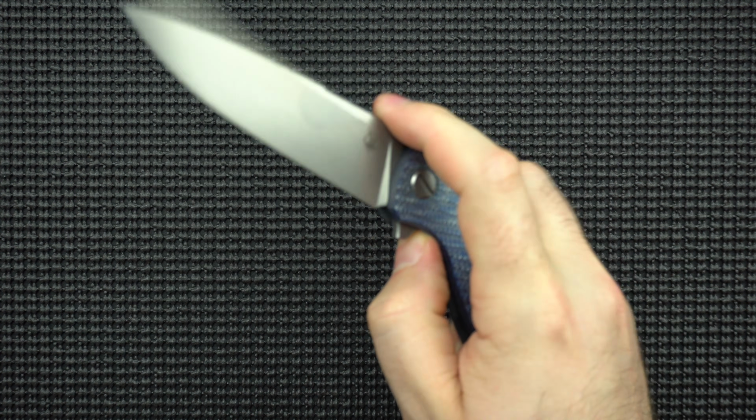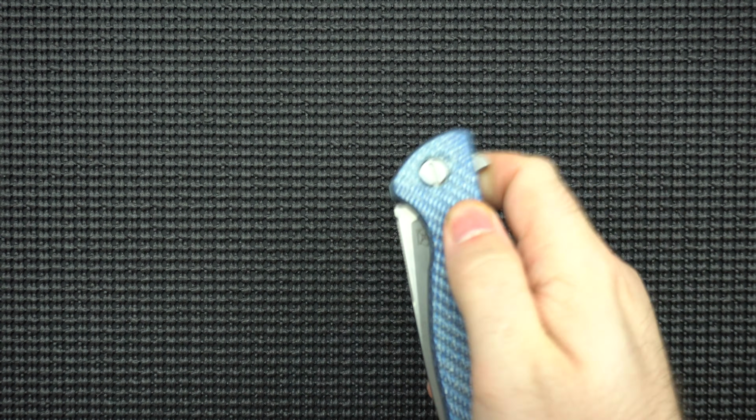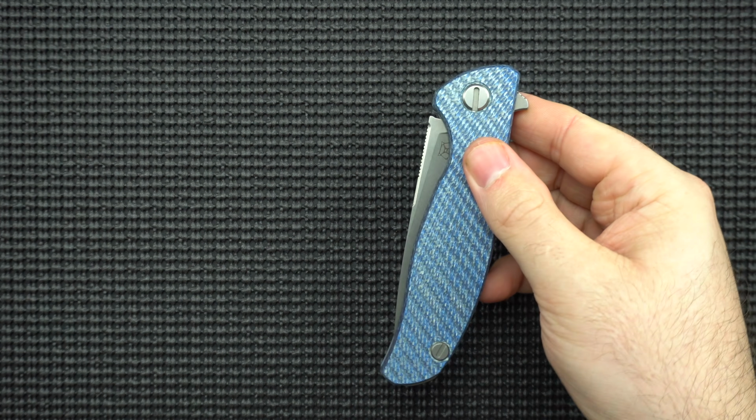I would say this is very similar to the Koenig Arius. I would say it's a little bit faster than the Koenig Arius, but I like how smooth and even it is, and it never bounces out of the detent ball. It's never done that once. The detent hole, I should say. Once it closes, it's closed.